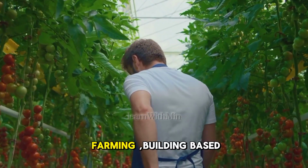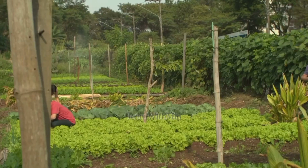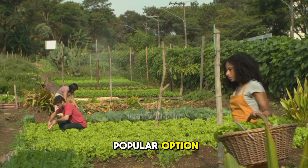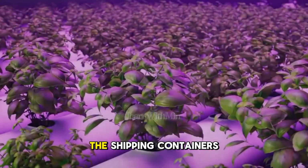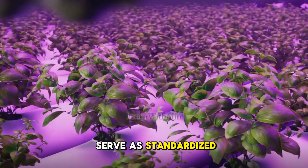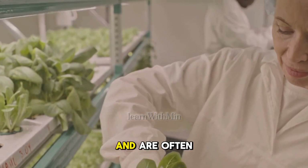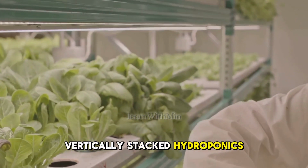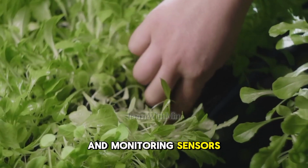Types of vertical farming. Building-based farm. Recycled shipping containers are an increasingly popular option for housing vertical farming systems. The shipping containers serve as standardized, modular chambers for growing a variety of plants and are often equipped with LED lighting, vertically stacked hydroponics, smart climate controls, and monitoring sensors.